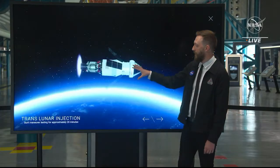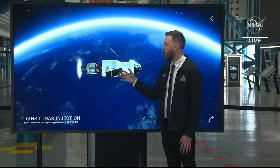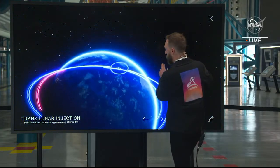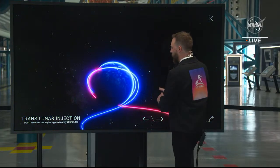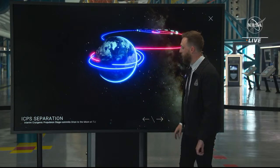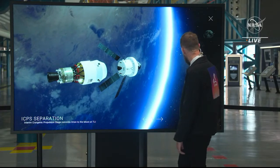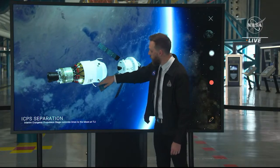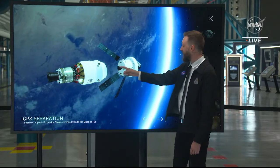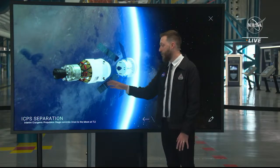That happens here, the translunar injection, a 20-minute firing of this ICPS upper stage. And what that's designed to do is really give Orion enough energy to get out of low Earth orbit and make its way to the moon. Shortly after that, the ICPS will separate. Its job pushing Orion is done. It has a couple of secondary payloads in here, some CubeSats that it'll deploy, ultimately sending itself on a path around the moon before it escapes and goes into orbit around the sun.